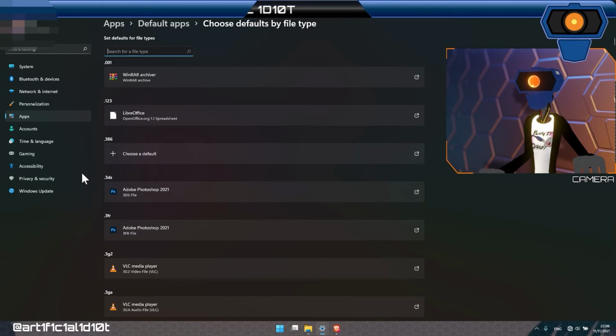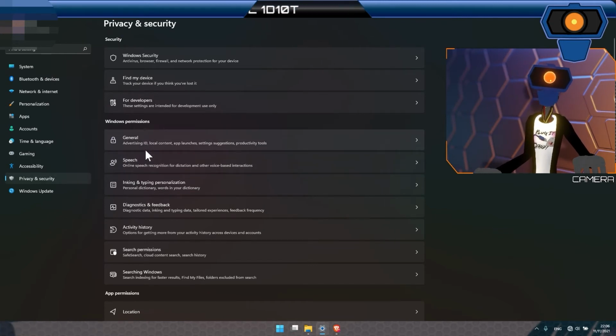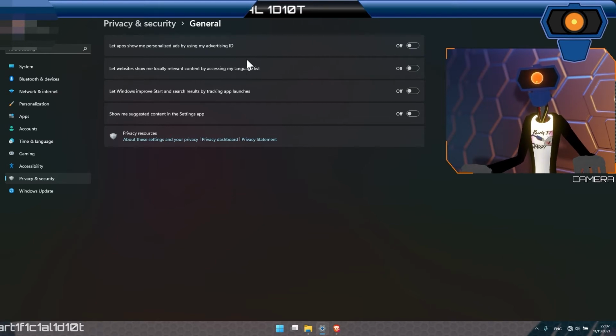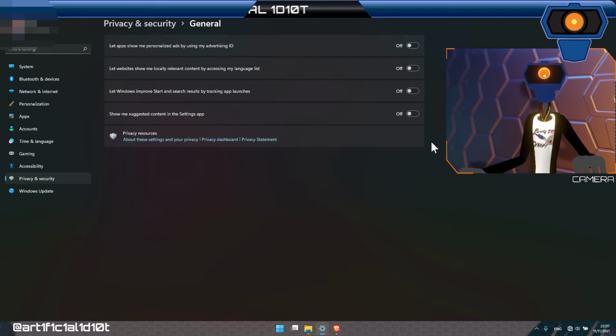Another great thing I like, this is what convinced me to try Windows 11, the privacy and security settings. Right here, if you've done a Windows 10 installation from scratch, you will notice that if you're not careful, there's information about my advertising ID, my Cortana and so on. And if you're not careful or you don't care, it will be enabled by default, and you're screwed. You can't change that setting ever again.